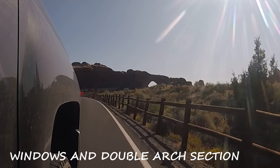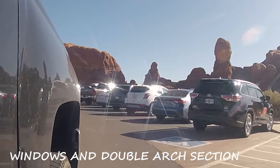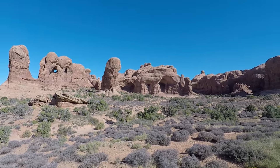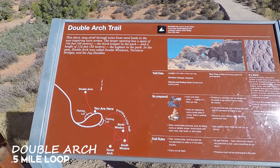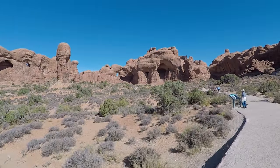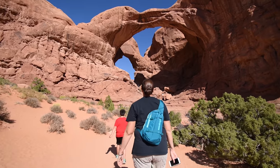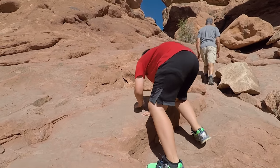Our next stop is the window section. If you only have a short time in the park, this is a great place to go. There are multiple arches and other rock formations in this area, and the combined 1.5 mile trail will take you past most of them. The half mile loop to Double Arch is wheelchair accessible and takes you to the tallest and second largest arch in the park. It's also a great place to wander around, climb, and just take in the views.